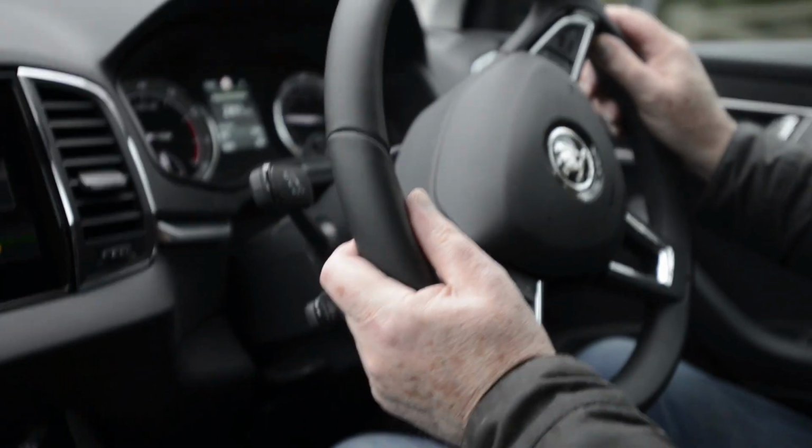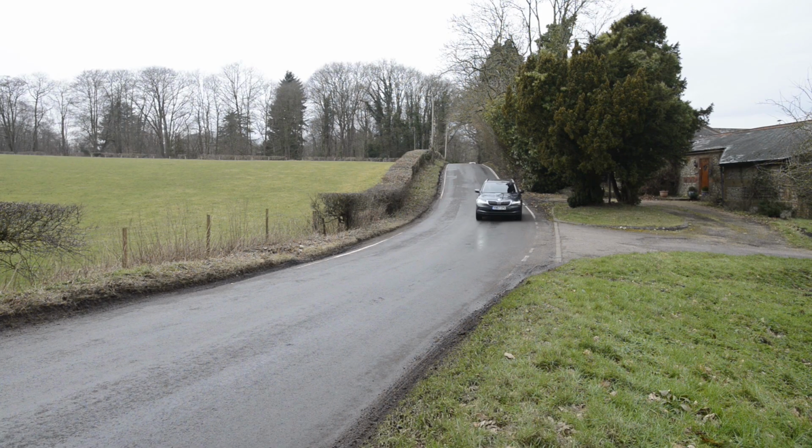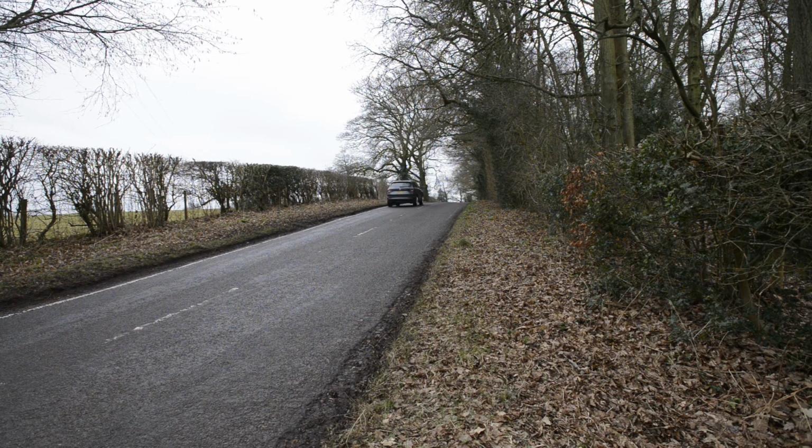Steering is light and effortless, with Karoq changing direction eagerly, helped by roll-resisting firm suspension, while general ride characteristics remain compliant enough for a composed drive in most conditions.